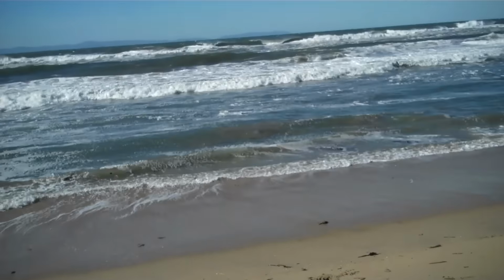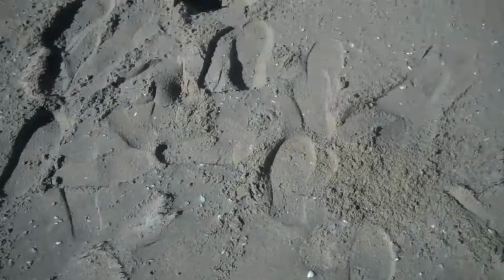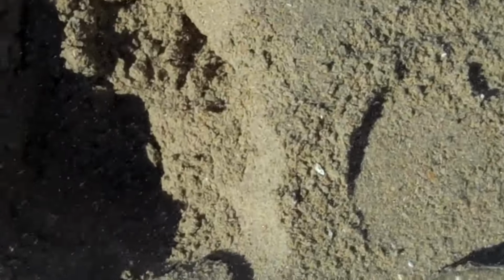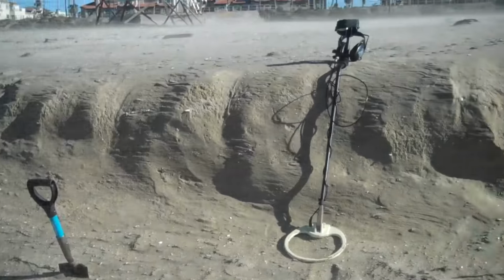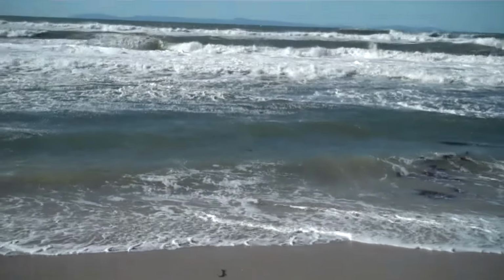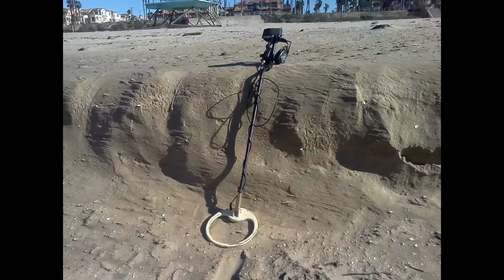That was the first decent heavy target. We'll see what else we can pull up in this little vicinity here. Have a quarter. Down there. Let's see how sandy it is. Alright. Small cuts right here though. Little ones. Another quarter.